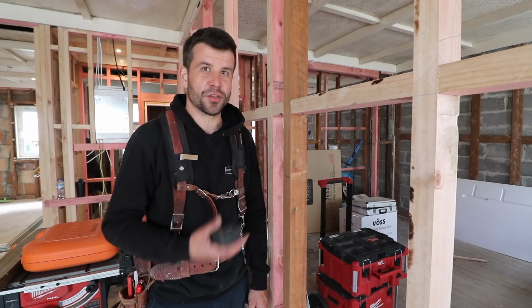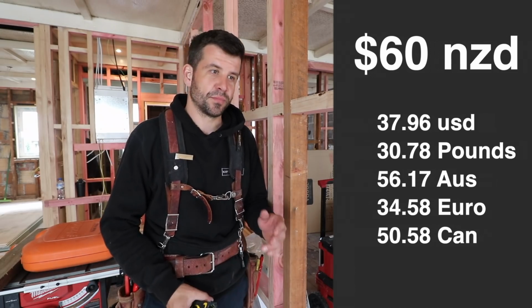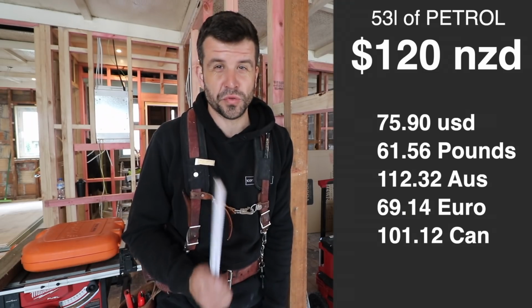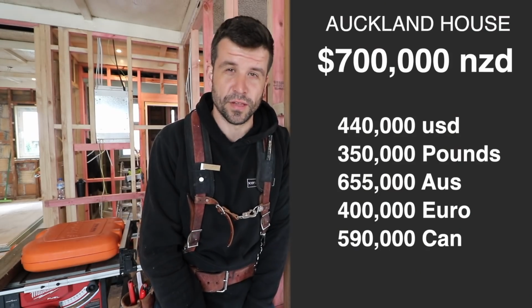As a carpenter, basically you can expect to get paid anywhere from $20 an hour to, I don't know, $60 an hour, depending on who you work for, or if you work for anyone. But another thing to consider money-wise is the cost of living here in New Zealand. That's a big one. I filled up my van this morning and that cost 120 New Zealand dollars. The average rent here in Auckland is anywhere from 400 to 600 for a pretty entry-level place. If you want to buy a house, you're looking at around 700,000 New Zealand dollars. The cost of living in New Zealand is pretty high.